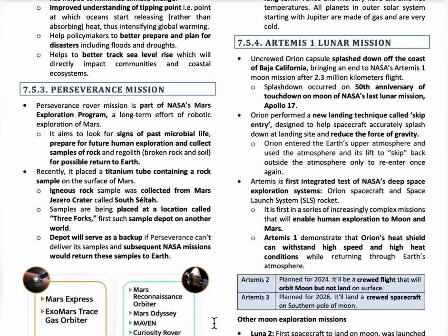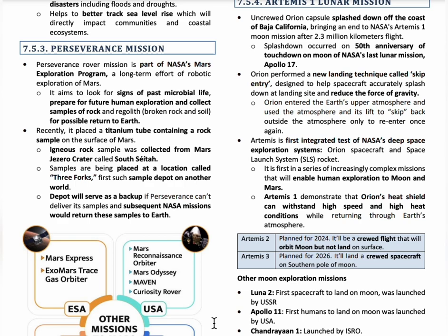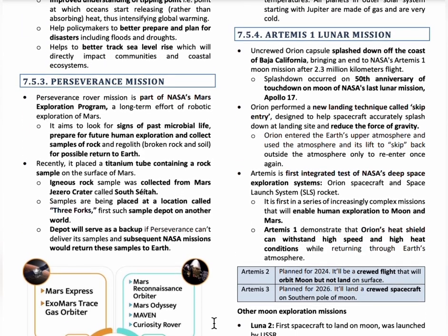The next topic is Perseverance mission. This mission is a part of the Mars exploration program. It was sent to Mars by NASA. Next topic is Artemis 1 lunar mission. It is the first integrated test of NASA's deep space exploration system. The spacecraft built for crew members in this mission is called Orion.